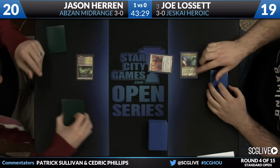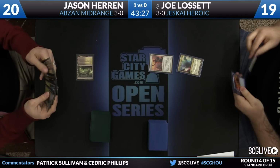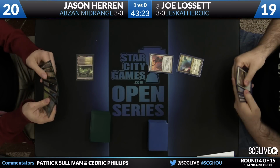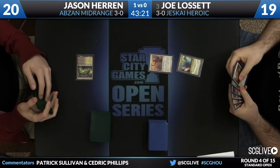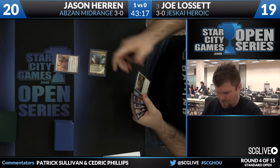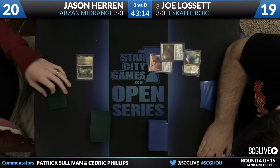Now, one thing to keep in mind, too, with Heroic, part of the reason that Tom Ross and some other players gravitated towards this strategy is because you have such a good matchup against mid-range green decks. Well, Jason's likely to start the game on a tap land, and then turn 2, it's going to be a Caryatid or another tap land. It's hard for the Zed to cast Bioblade on turn 2.